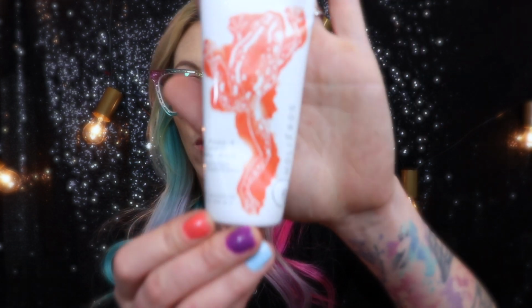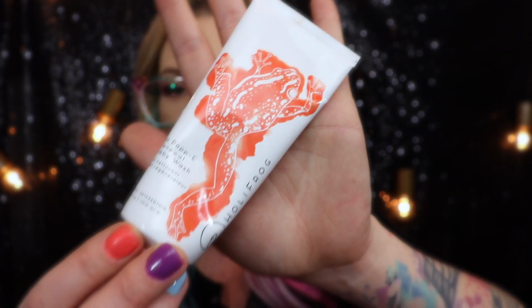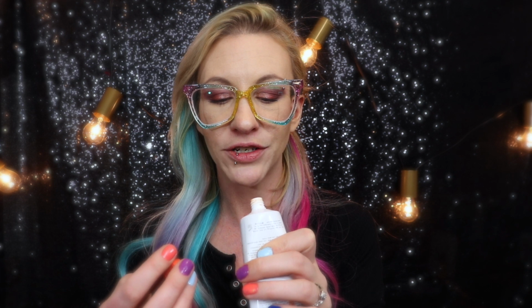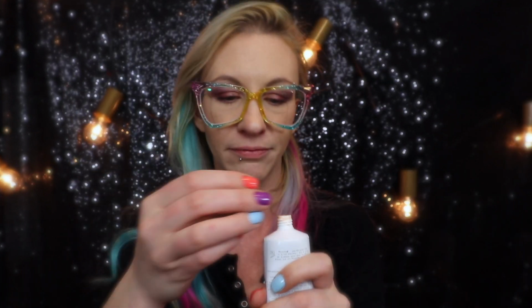This is what the actual packaging looks like. I do like the packaging it comes in, I gotta say. It doesn't really have much of a smell to it, and it looks like that. So that's alright, I mean, I'll use that for sure.